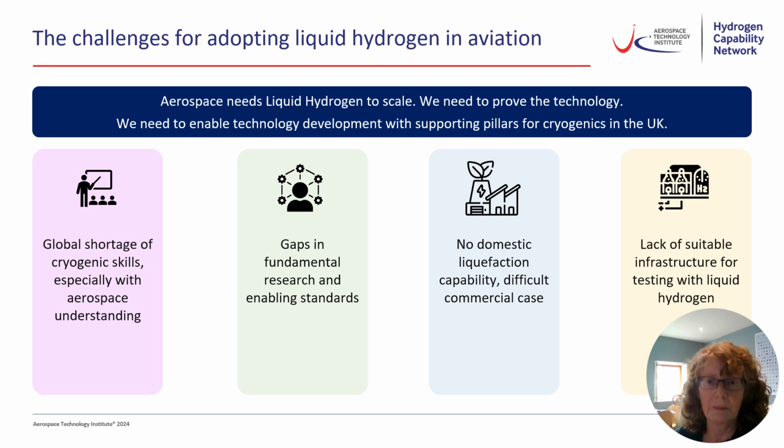We've aggregated up the domestic demand for liquid hydrogen as part of this technology development phase, and the volumes that we're requesting here are insufficient to make a commercial case at this stage for domestic capabilities for manufacturing liquid hydrogen in the UK. This will evolve with time, clearly, and as demand from other sectors is aggregated in.